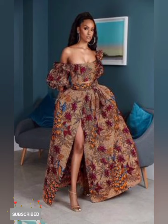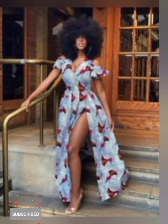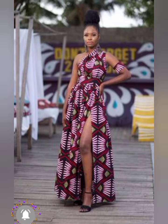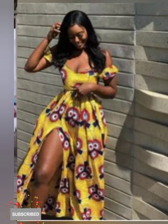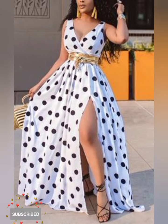So recreating is allowed. You can recreate it to the one that you will be comfortable on. You can recreate it to the one that you will admire most, or the one that you will look good on. So recreate your style.